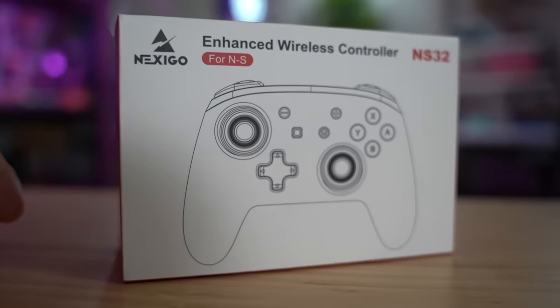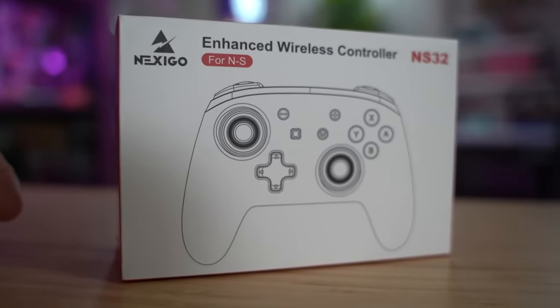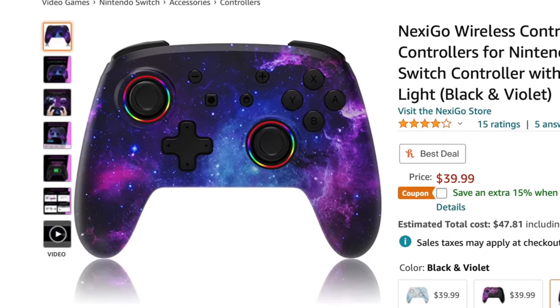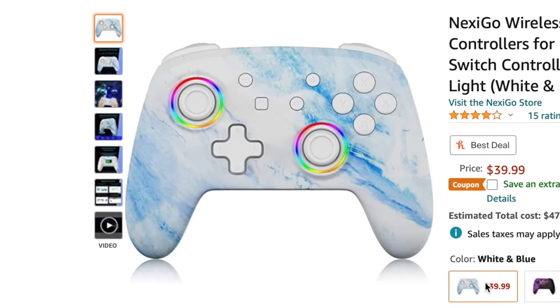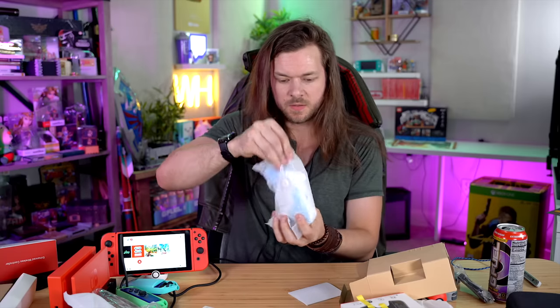This is one of the sickest looking Switch controllers I've ever seen. That's not like some really cool custom thing that someone's made on Amazon. It would come in three different colors, and I really wanted the galaxy color, but they were sold out of that and the weird paint mesh one. So sadly, I had to get the blue one, which has a completely different vibe.